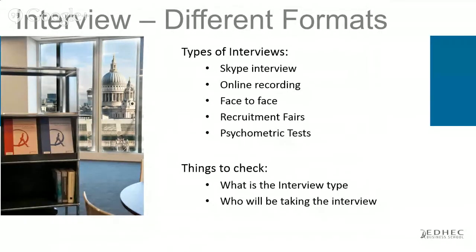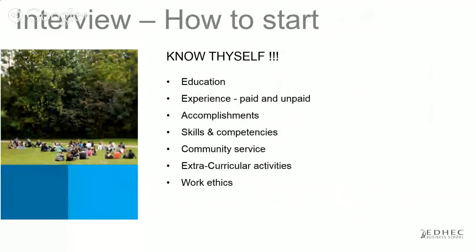And again, going back to your target audience, who will be taking the interview? Moving on to the next slide, how to start: know yourself. Usually the interview will come at the last stage. This is when, after having done all this exercise of building your CV, working on your strengths and weaknesses, you work on the key points and achievements you've had through your education, your experience, your accomplishments, skills and competencies. Have you done any charity work, community service, work ethics? Try to make your application shine.